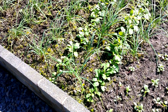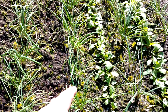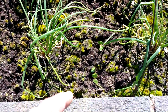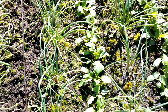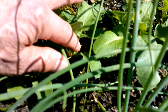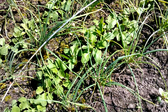So moving down a bit, I've just taken the fleece off this bed. So these are the shallots, and if you can see I've got them interplanted with radishes, so I've just planted some more out now, multi-sown. They're just here, look if you can see, going along between the rows, and they're doing pretty well. The sun's at a funny angle, but maybe in 2-3 weeks I could start picking some of those.